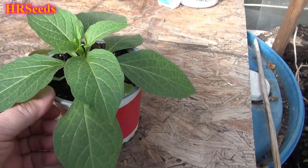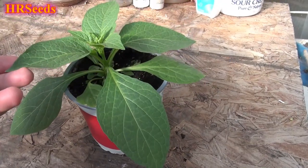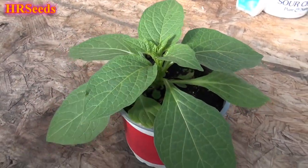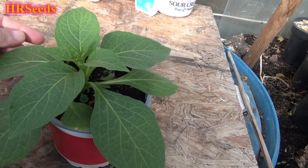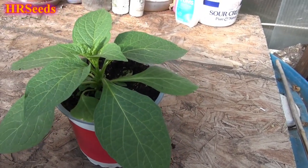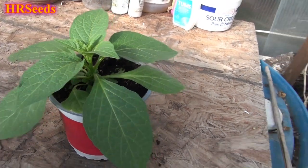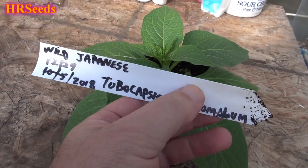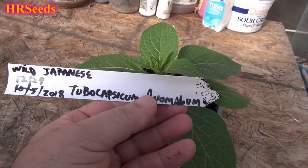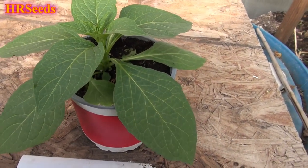Okay, so I figure I'd give you an early look at this plant. I'm kind of documenting this plant a little bit as it goes along. This is an unusual variety of pepper, though it's recently been declassified as a capsaicin species. It's no longer considered a capsaicin species. The name of this plant is called Wild Japanese Tubocapsicum Anomalum. So that's what it's called.